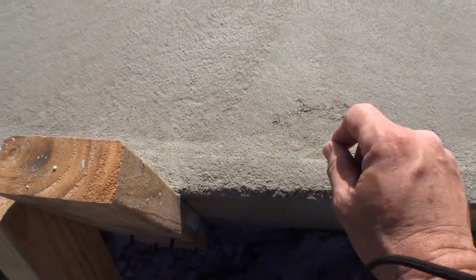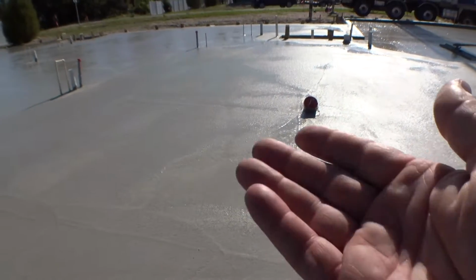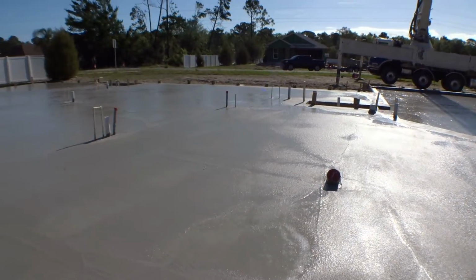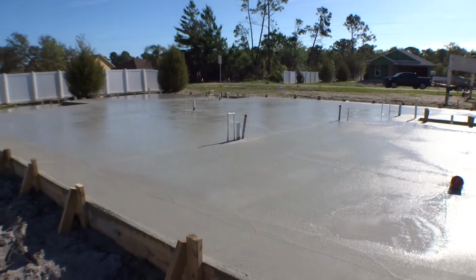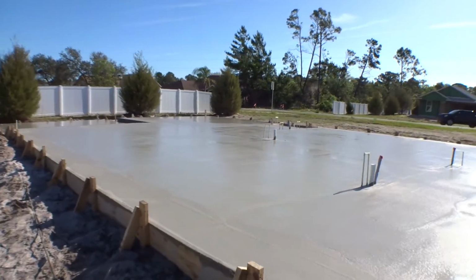Not hard enough to get on or do anything like that with it, because I just put a little fingerprint in it. But in a little while, see how the water is kind of coming to the surface? That's what it does, and then the sun, of course, dries it up. But as soon as this sets a little bit, they'll grab that machine I showed you a little bit ago, they'll put it up on the concrete, and they'll start grinding on it. But it still has to get a little bit more dry than it is now, a little firmer.